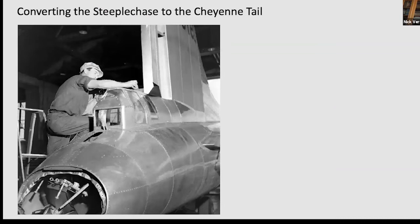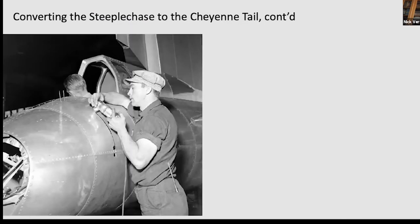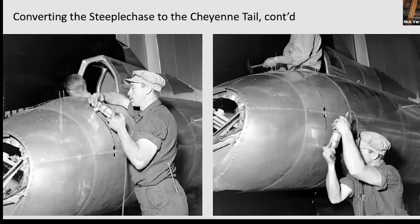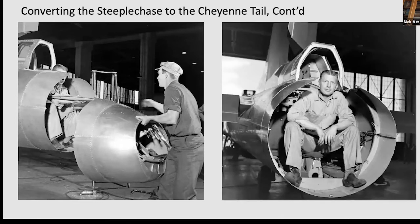So to convert the steeplechase tail to the Cheyenne tail, they would basically remove the 50 caliber guns and take a cutter and start cutting the airplane apart. Off came the canopy. Then they'd start working in the aft section and just slice and dice. And there was the open section.